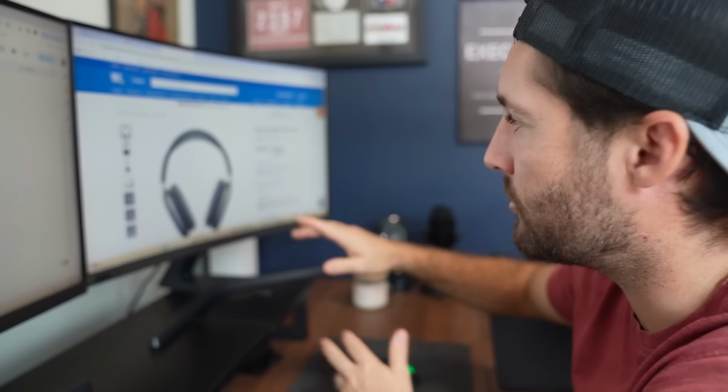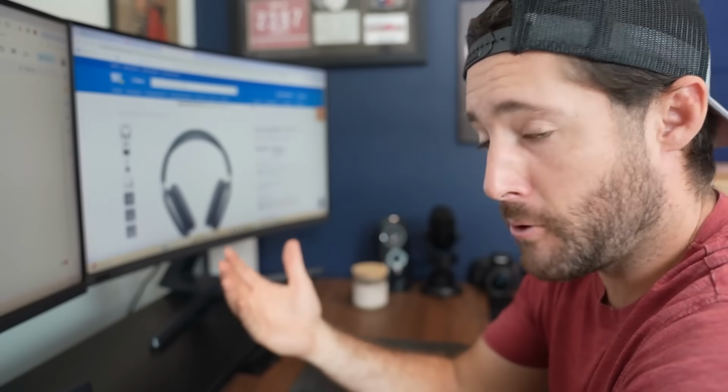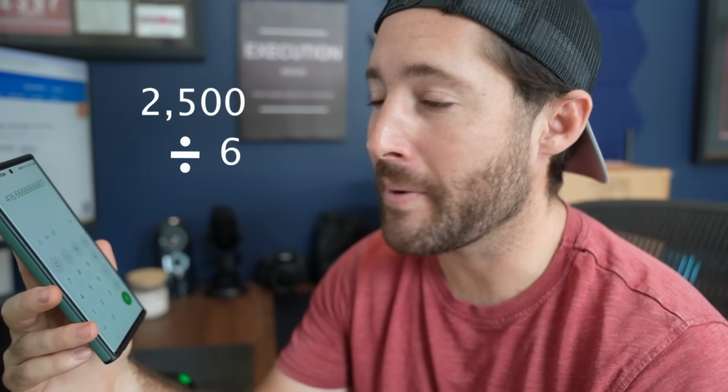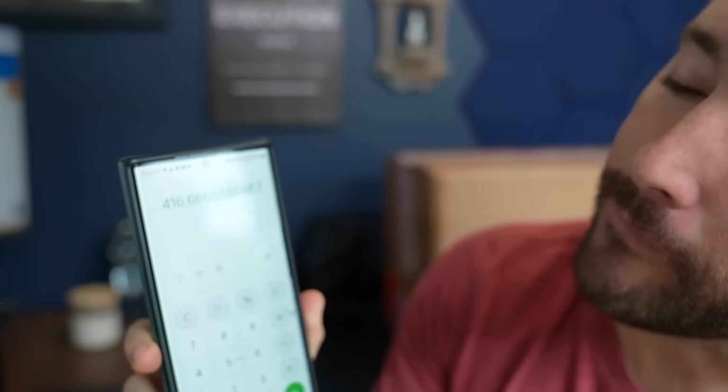But the thing is, I don't know how much I paid for mine yet, because here's the challenge. Now, as we check online, we can see the retail price just here on Best Buy. We can check other places too. But on Best Buy, it's $550 per set. And the goal for me is that I want to keep one of them for free. So if we quickly do the math here, that's 2,500 divided by 6. That means we need to sell the other remaining 6 sets for $416.66 repeating. I think we can do it.